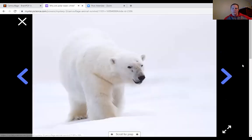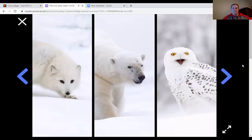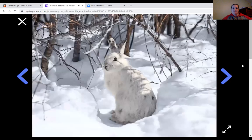So a polar bear doesn't have any predators. It doesn't have to hide from being eaten because there's nothing that eats it. But that's not the only reason it might be helpful for an animal to hide. For a predator animal like a fox or a polar bear or an owl, it's great to be camouflaged too, not because they have to worry about being eaten, but instead so that they can sneak up on their prey.